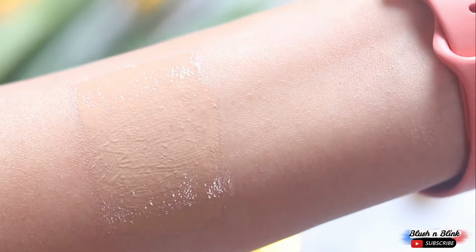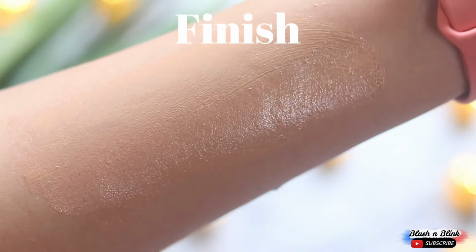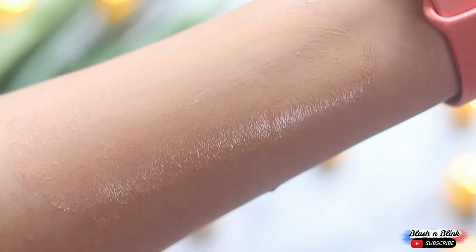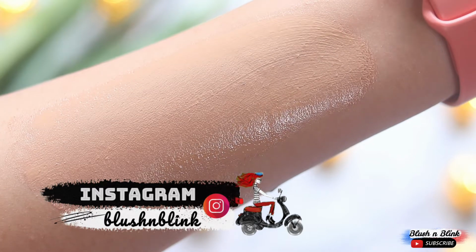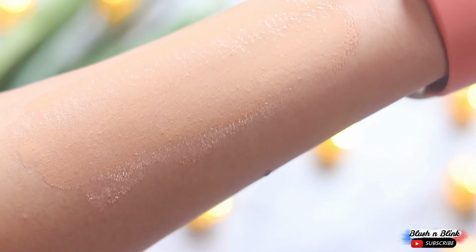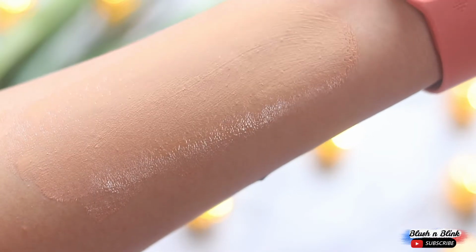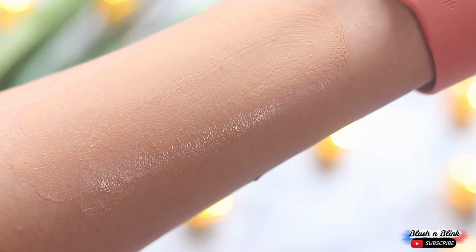This gives a very beautiful glowy satiny kind of finish on the skin, and I'm all about it. I have normal to dry skin and this foundation never clings to dry patches in winters. I love wearing this foundation in summers as well without any issue, but I powder a little bit to increase its staying power in hot summers.